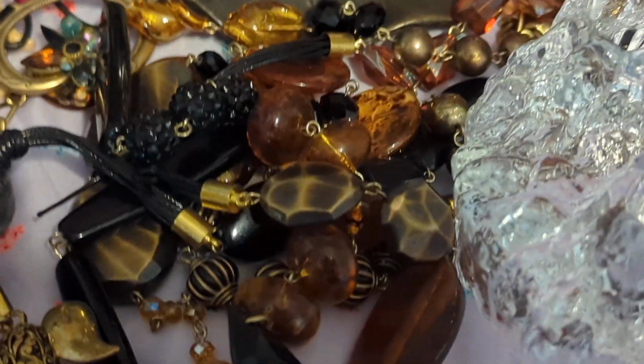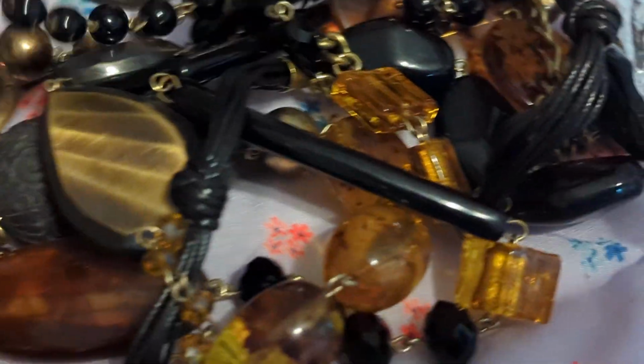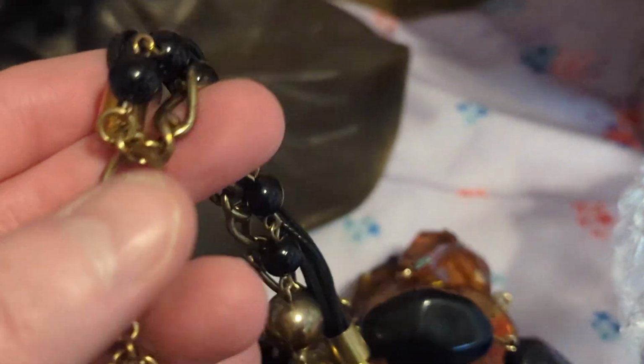This is incredible. So this is a vintage necklace. Guys, this necklace is really hard to show without a necklace stand, but it is amazing. So this is a 3-layer necklace. It has this amazing elephant here. It has all sorts of stones. Some are acrylic, I think some are glass. It's not marked, but this necklace is so well made and so fun.